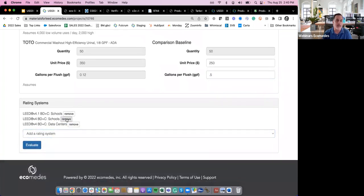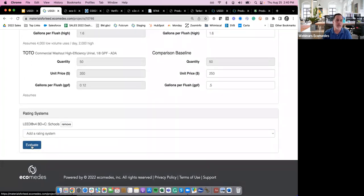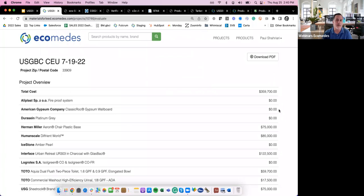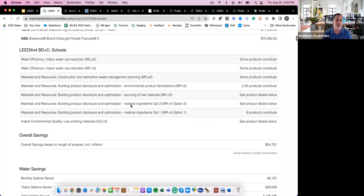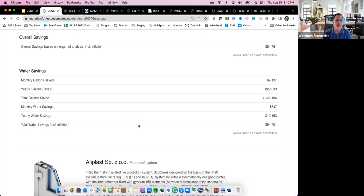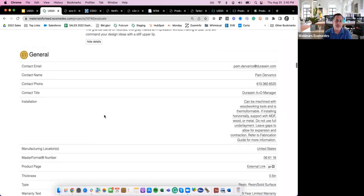You can also go back in there and say, okay, they've decided on LEED for schools. So that's the only one I need evaluation on. Hit one button, it regresses all that data, updates the price. Now I have the project level documentation, all the credits I've mapped to. Water savings is summarized. And now I have all the actual background documentation for how every ingredient helped me along the way.